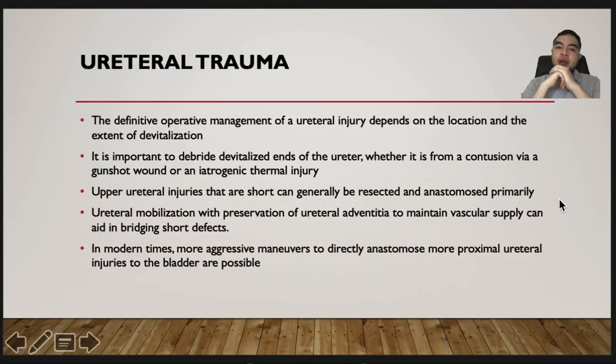The definitive operative management of ureteral injury depends on the location and extent of devitalization. It is important to debride devitalized ends of the ureter, whether it is from a contusion via a gunshot wound or an iatrogenic thermal injury. Upper ureteral injuries that are short can generally be resected and anastomosed primarily. Ureteral mobilization with preservation of the ureteral adventitia to maintain vascular supply can aid in bridging short defects.